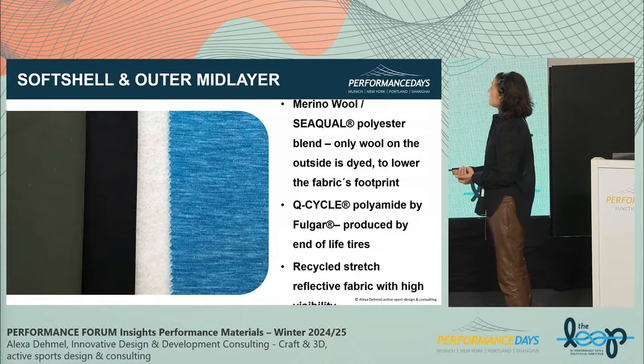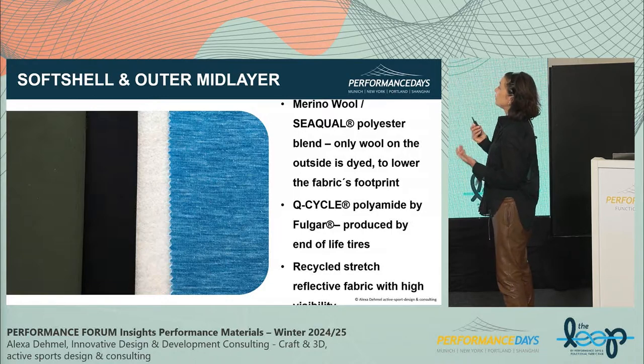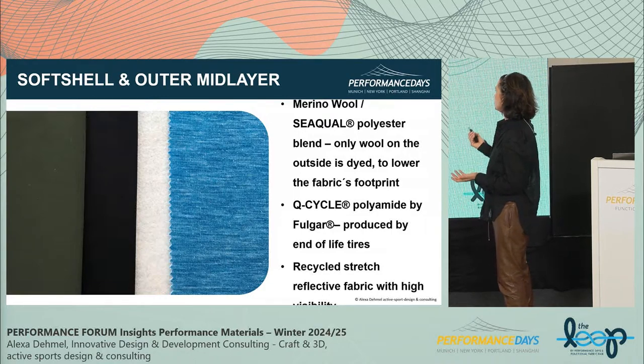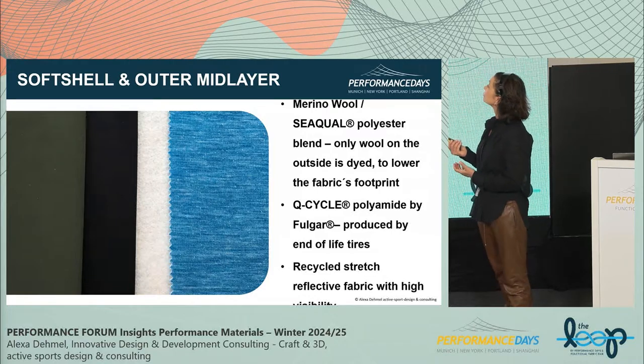Merino wool, sequel polyester blend. Only wool on the outside is dyed to lower the fabric's footprint. Q-cycle polyamide by Falga, produced by end-of-life tires. Recycled stretch reflective fabric with high visibility.